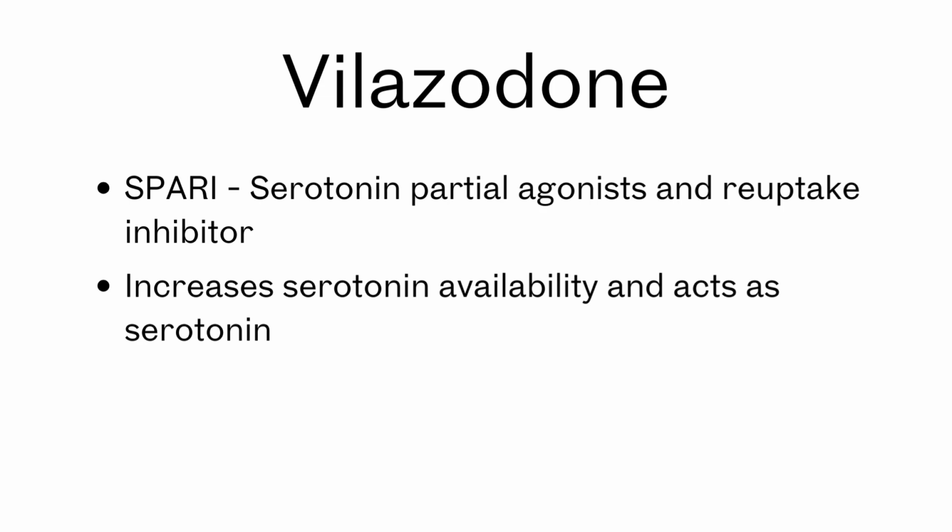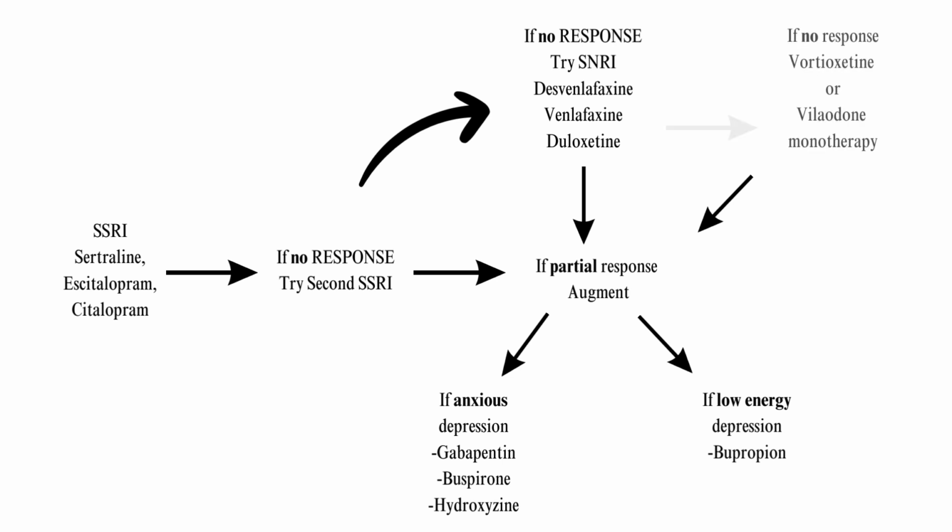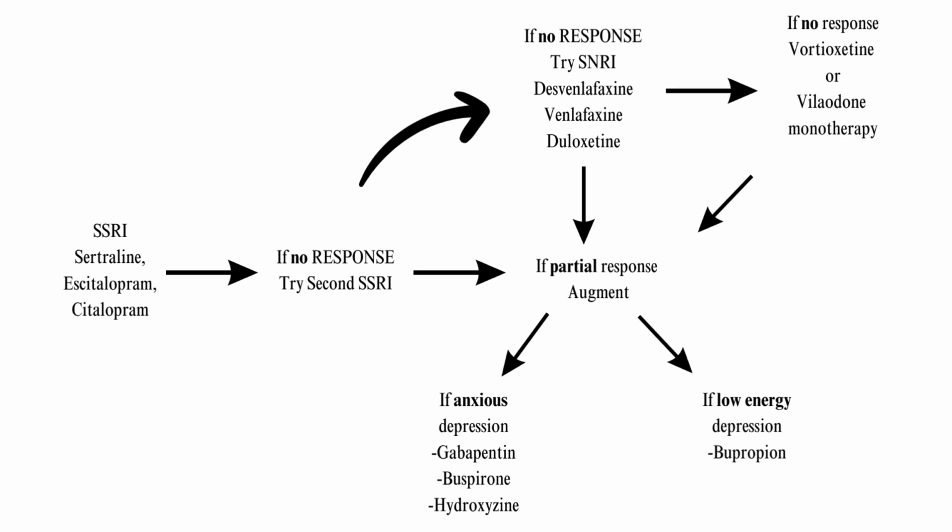There's really nothing special about this medication. It is comparable to SSRIs in terms of efficacy and side effects, although it carries a lower risk of sexual side effects than SSRIs. This medication is good for depressive symptoms, but not so much for anxiety. My take is this will be the last option among the serotonin-based medications.